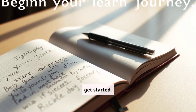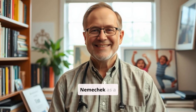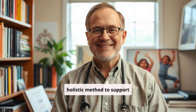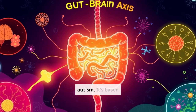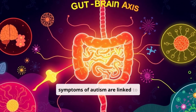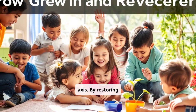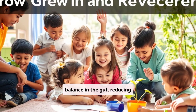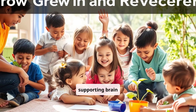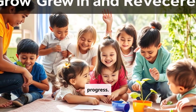Let's get started. The Nemechek Protocol was developed by Dr. Patrick Nemechek as a holistic method to support children and individuals with autism. It's based on the idea that many symptoms of autism are linked to inflammation and disruptions in the gut-brain axis. By restoring balance in the gut, reducing chronic inflammation, and supporting brain recovery, the protocol aims to unlock developmental progress.